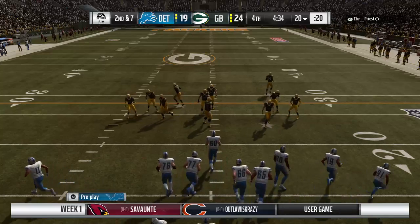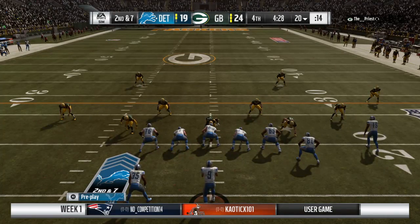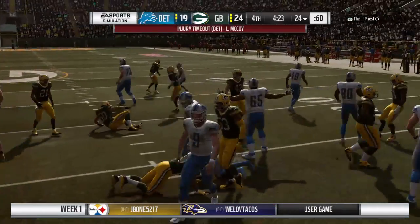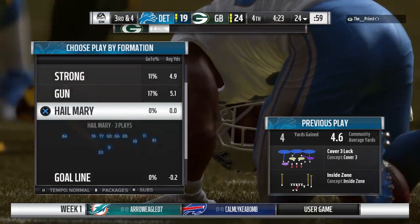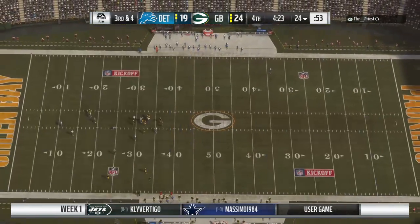That first down completion only netted him 3. Second and 7. They'll run it now out of the gun. Gets this to the 24 for a gain of 4. Now I think we're going to get a timeout here. Yes, a timeout here as it looks like we've got a Lion that's shaken up. Hate to see this. Week 1 of the season. We'll be back.